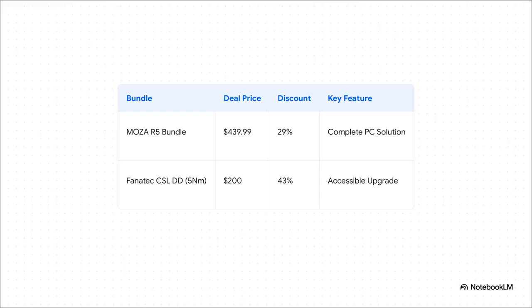And what's incredible is that this pro-level feeling is not some far-off dream anymore. Look at these deals. You've got 2 fantastic options right here. The MOZA R5 bundle, that's your complete, out-of-the-box direct drive solution for PC. But then look at the Fanatec CSL DD. For just $200, you get the wheelbase. That's the core of a direct drive system. This single product has made that jump to pro-level gear possible for so many more people.